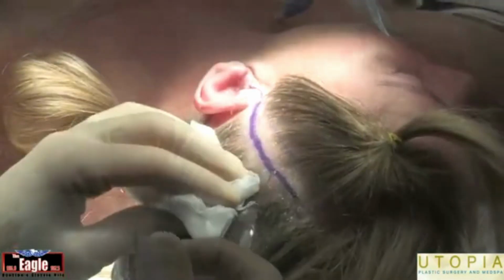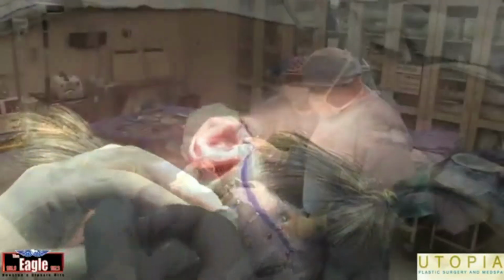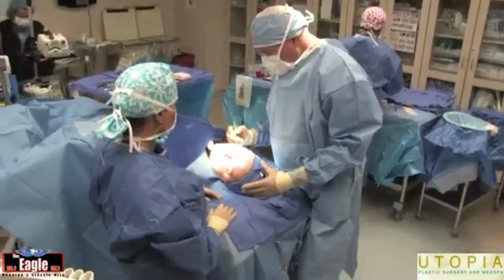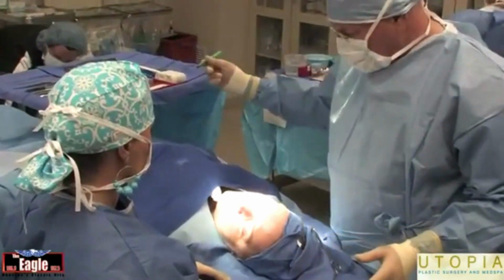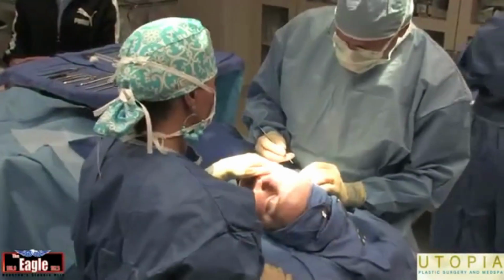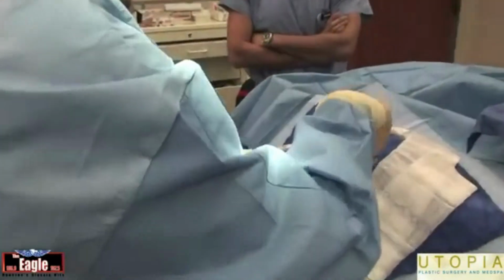Now what we're doing is injecting a little diluted vasoconstrictor. So what we're going to do is start liposuctioning the jowls in this neck area. Take a little bit more. So we're going to take this little scalpel blade and then we'll grab it. Okay, so we made a little baby incision.